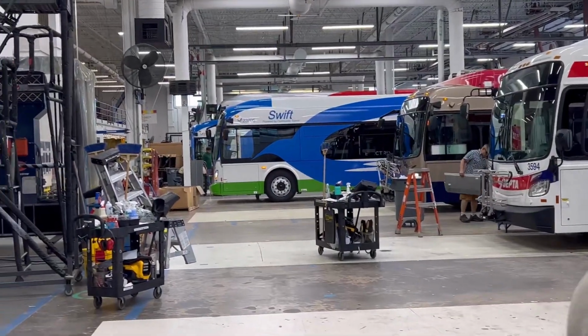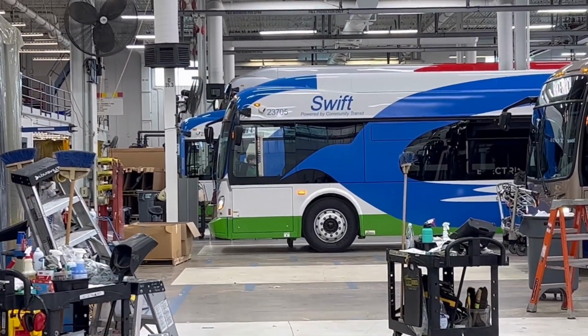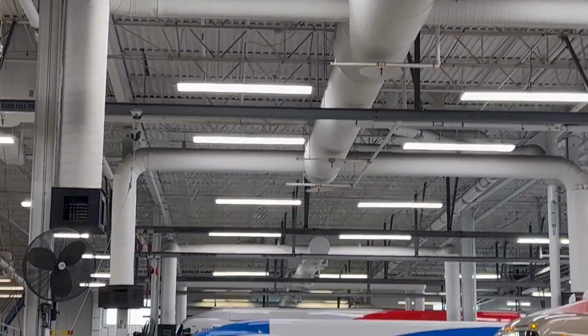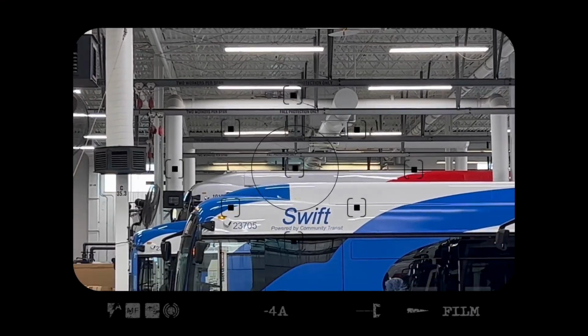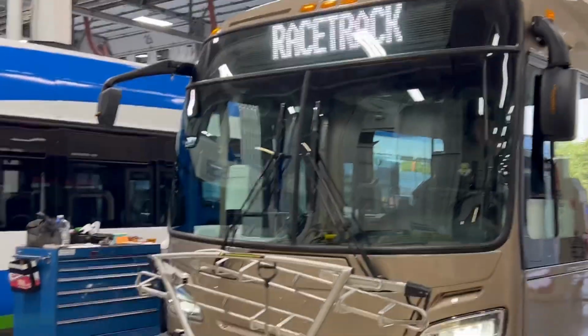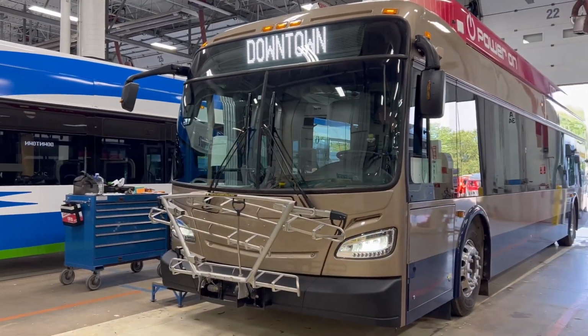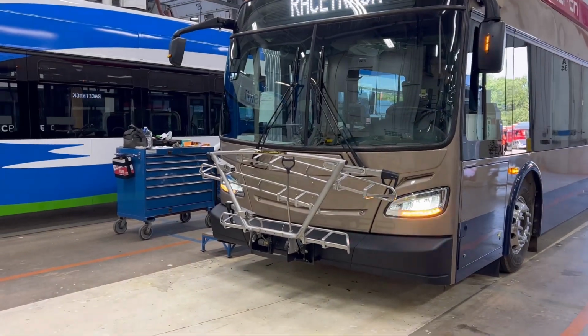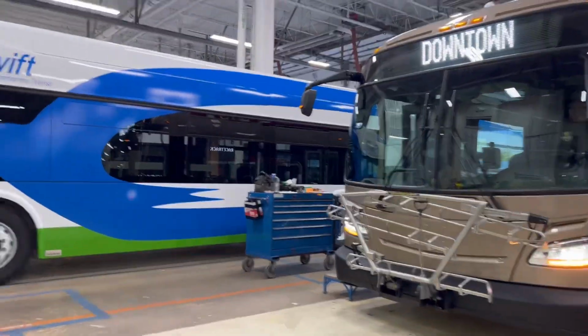Look at, 1, 2, 3, 4. Wow, they're really pumped. Oh, yeah, they've got it all the way lifted. This one takes all the race car drivers down to the Celica race. Look at the bike rack. Yeah, three of them on that fresh bus. Oh, that takes me forever.